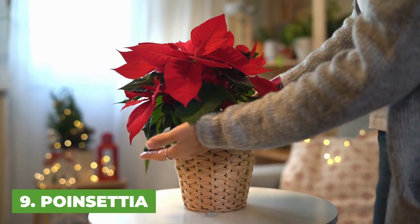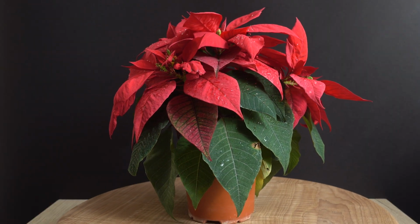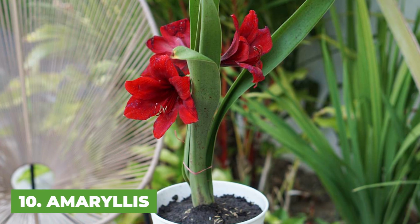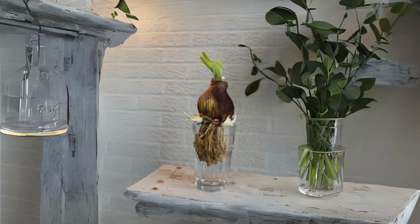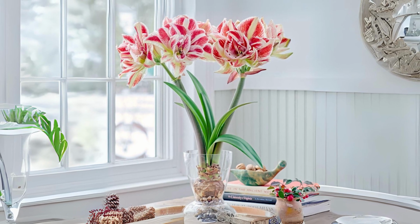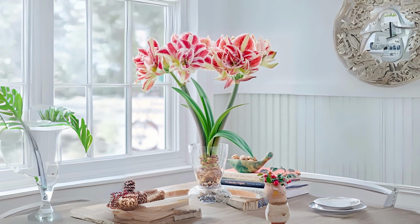You can keep festive vibes in your home by multiplying poinsettia cuttings from the plant that is already gracing your tabletop. Decorate your home with the striking blooms of amaryllis by planting bulbs available at many grocery stores. They're especially popular during the holiday season and can be easily grown indoors for a striking display.